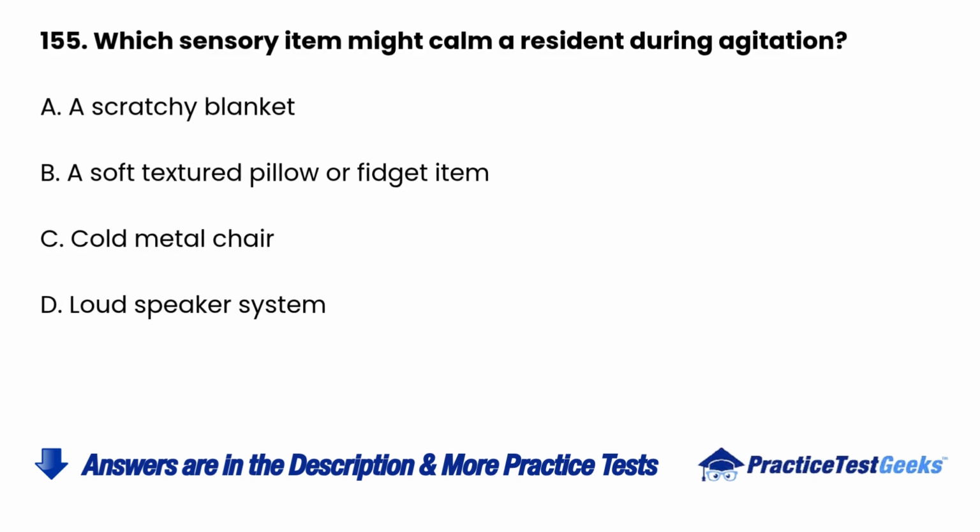155. Which sensory item might calm a resident during agitation? A. A scratchy blanket. B. A soft textured pillow or fidget item. C. Cold metal chair. D. Loudspeaker system.